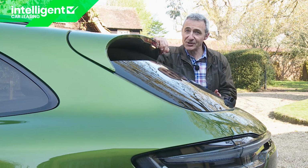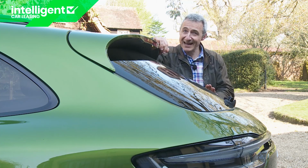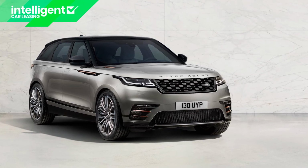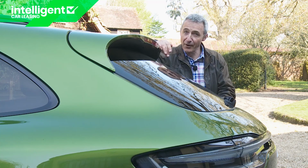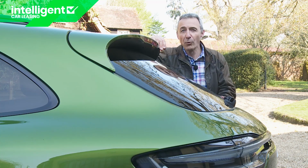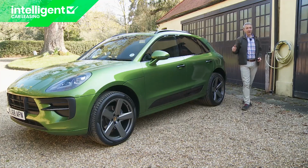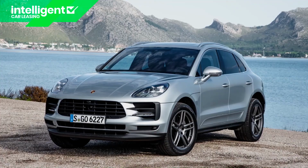A much closer match can be found with a car priced almost exactly against this Porsche, the Range Rover Velar. Now, that solidly built product is slightly more spacious and it's better off-road, but it's rather less agile and rewarding, so your call.